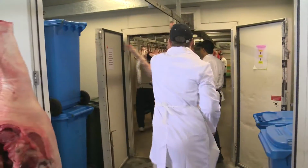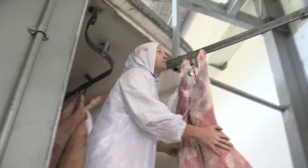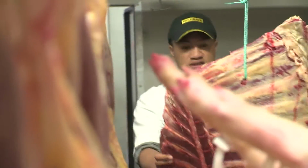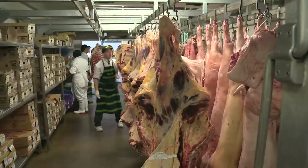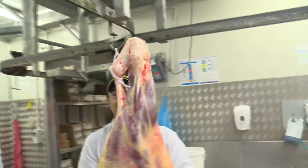Well, it's already been a busy morning for Api, and on the dot of 11, the day's delivery arrives. The carcasses head straight from the truck to the near-freezing point chiller. From a personal point of view, I think the physical side of it is really enjoyable. Also just the camaraderie, working in a team environment. Most people enjoy a good laugh in there. They work hard, but certainly butchers know how to have a bit of fun.